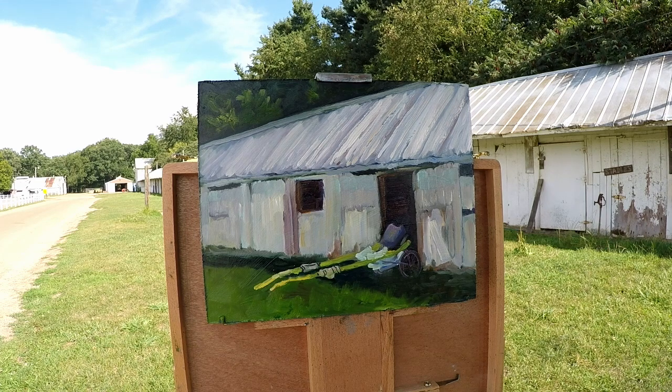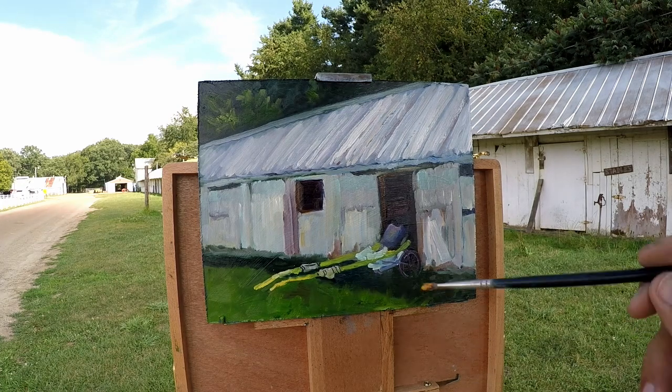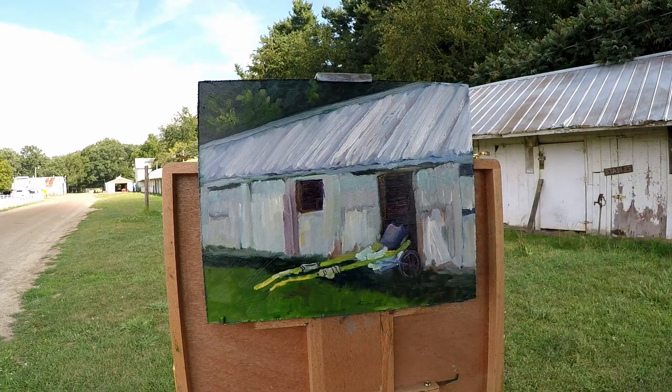Now I'm gonna warm it up with some Indian yellow. And then I'm gonna take some titanium white and mix in with that. Now it is gonna change the color quite a bit. It's actually gonna warm it up. But I think this is gonna be an improvement, so.